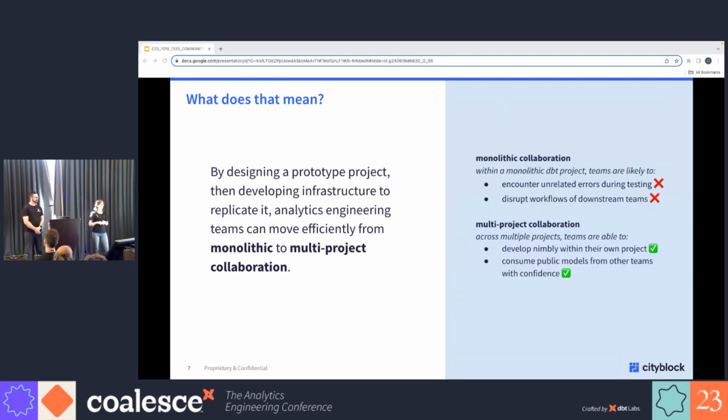So monolithic and multi-project collaboration, we've all heard these words throughout this whole conference. Obviously, monolithic collaboration is where you have multiple teams working on one project. You can encounter a multitude of errors during testing, disrupt workflows of downstream teams, just awful. You've all seen the spider web gnarly mess of DAG graphics all throughout this conference. And then your multi-project collaboration, where teams can develop nimbly within their own projects, being the subject matter experts within that project, you can then create great consumable products for other teams to use with confidence.